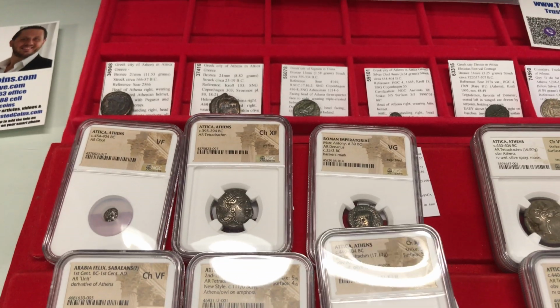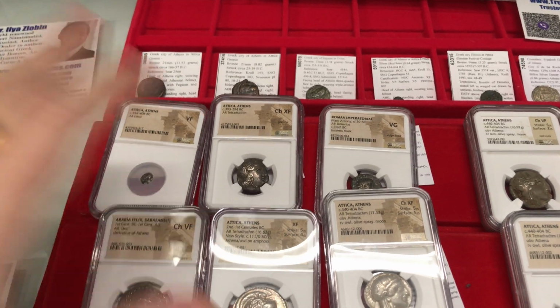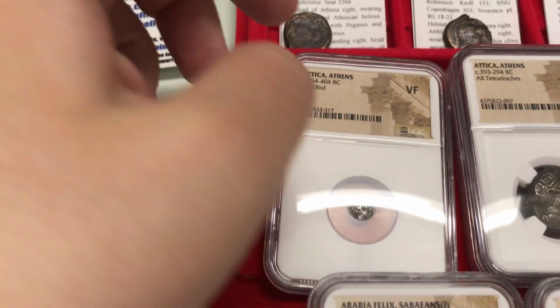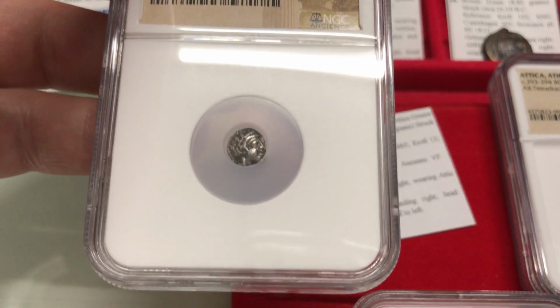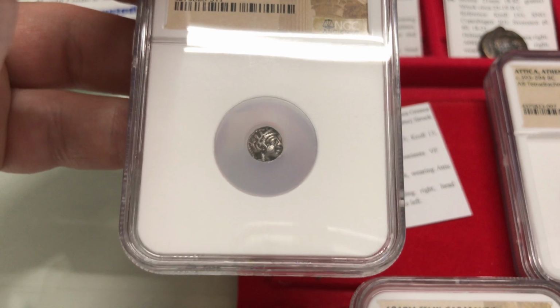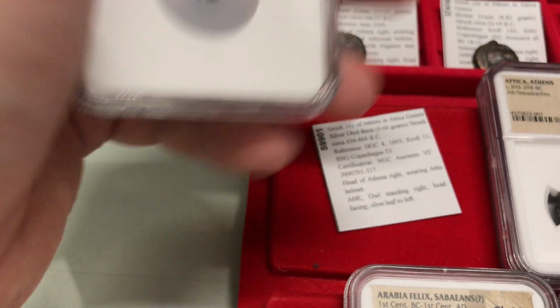So let's just go through these various different types. I have Athenian coins in silver and bronze with all the various different denominations. So let's go to the first coin over here and check out this coin. Obol is probably one of the smallest denominations you could have of the Athenian coins. So on the front we have Athena, on the back we have the owl, hence the Athenian Owl.